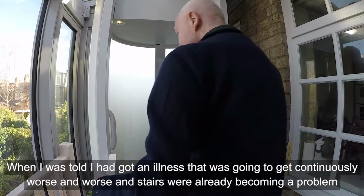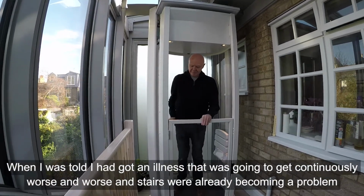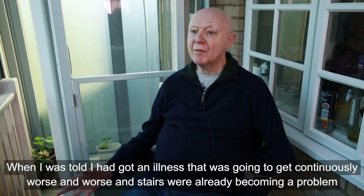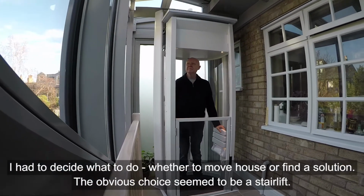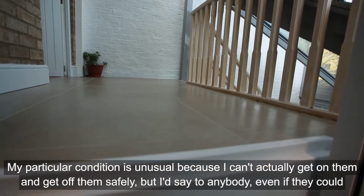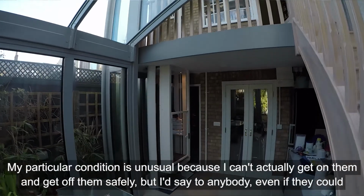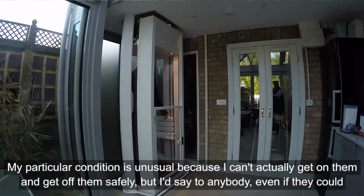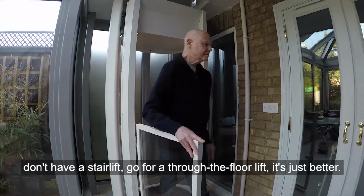Well, when I was told that I'd got an illness that was going to get continuously worse and worse, and stairs were already becoming a problem, I had to decide what to do, whether to move house or find a solution. So the obvious choice seemed to be a stair lift. My particular condition is unusual because I can't actually get on them and get off them safely. But I'd say to anybody, even if they could, don't have a stair lift, go to a through the floor lift, it's just better.